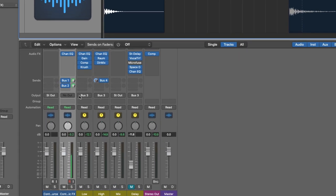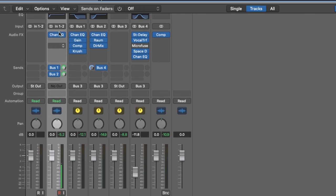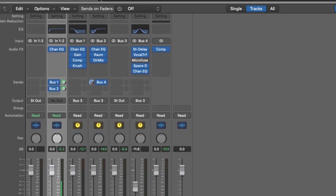So what I basically got here is we have the source channel, which is this second channel you can see here, which is highlighted. I've added a bit of EQ, just a roll off of the low end at 30 hertz. And then I've got this being fed into buses 1 and 2. So no direct output, just purely to buses 1 and 2.